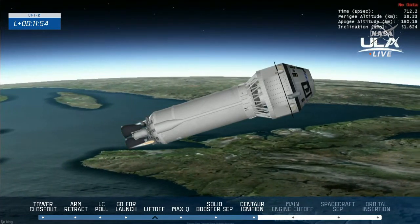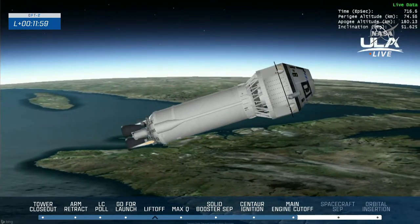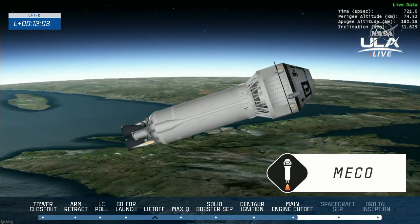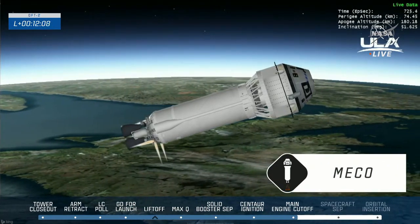And we have MECO 1. Centaur engines have cut off. RCS is now at 100%, cut off right on time. Starliner is in space, but not done with the ascent milestones. Hearing in the room that it was a good main engine cutoff.